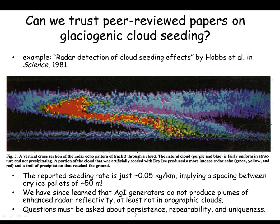Questions must be asked about the persistence of this feature, the repeatability, and the uniqueness of a feature such as this one in a precipitation system, in a storm system. Precipitation, as you know, is one of those fields in atmospheric sciences that is essential. Precipitation is very important in society and economy, but at the same time it's highly uncertain and highly, should I say, noisy, both in space and in time, so difficult to measure.